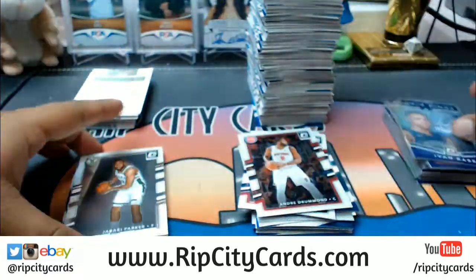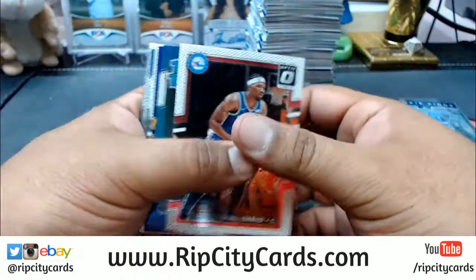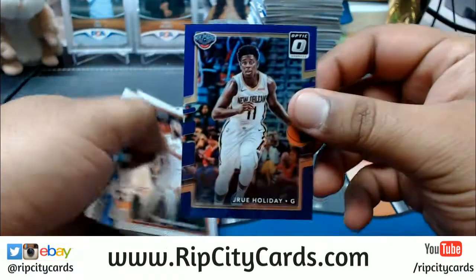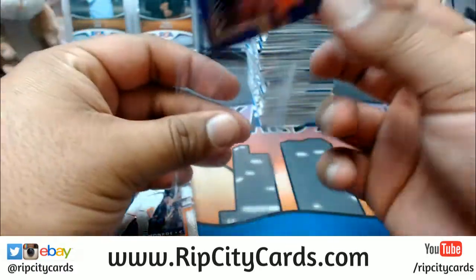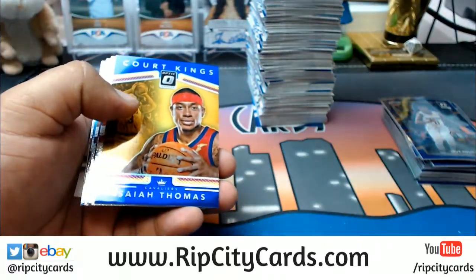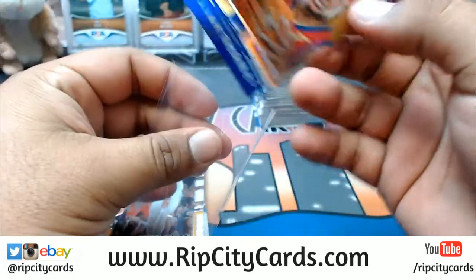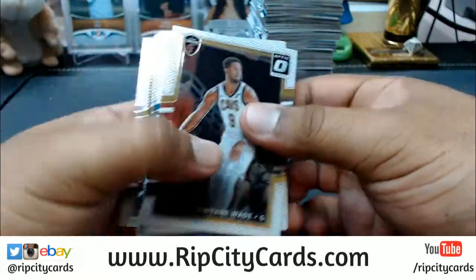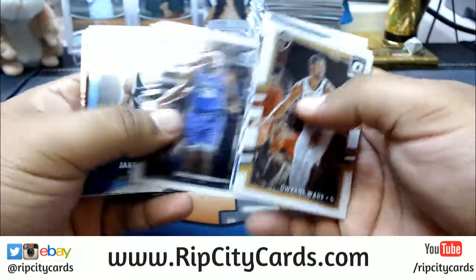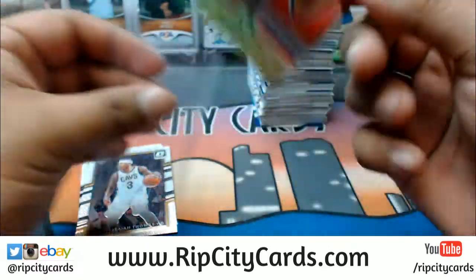Ivan Rabb of the Grizzlies purple. What'd you say to me, boy? And the last stack, Mojo. Jrue Holiday, Pelicans purple. Isaiah Thomas, Cavaliers purple. Otto Porter Jr., Wizards, 149.